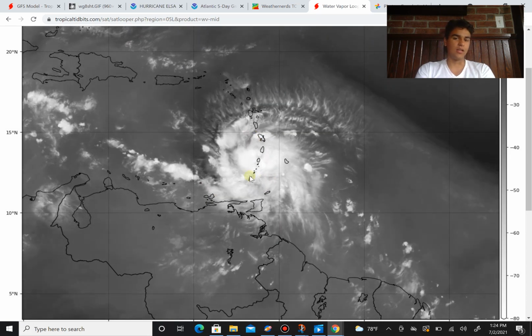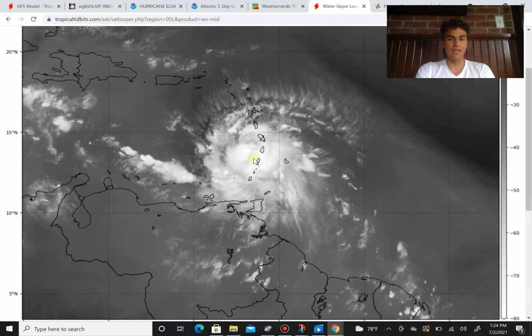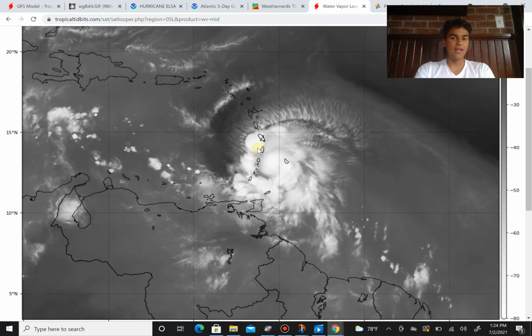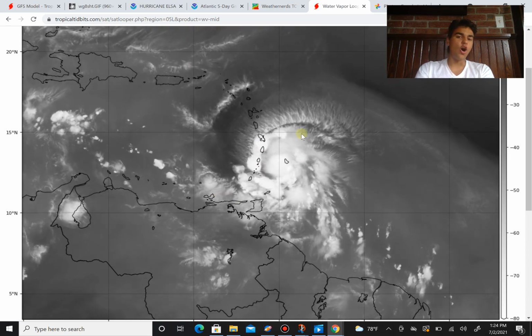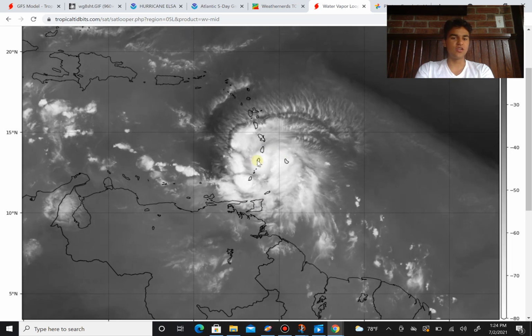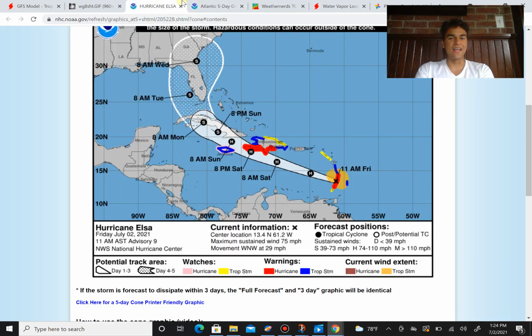And again, we're seeing a lot of convection all around the storm, which is a thing we were waiting to see before we could consider this any sort of major tropical storm or hurricane. We have begun to see convection all around this storm, and the center of circulation right now has just passed the Lesser Antilles, and by the way, it is moving quite fast at this point.